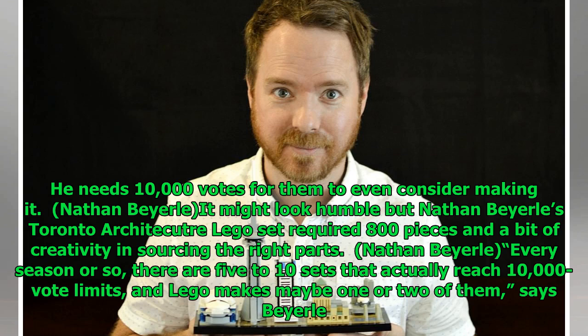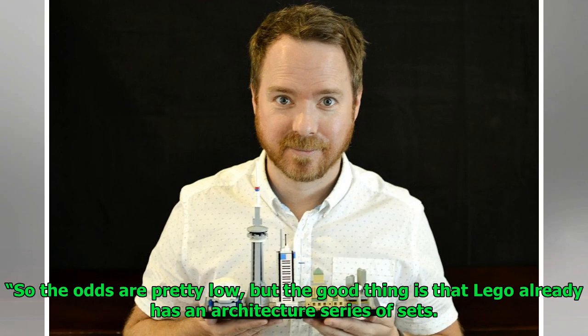Every season or so, there are 5 to 10 sets that actually reach the 10,000 vote limit, and LEGO makes maybe 1 or 2 of them, says Bayerly. So the odds are pretty low, but the good thing is that LEGO already has an architecture series of sets.